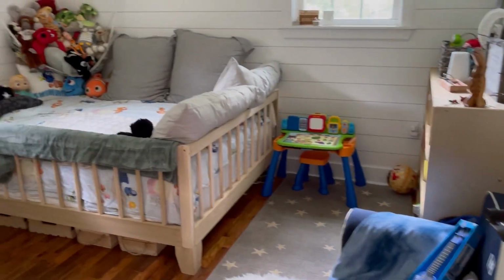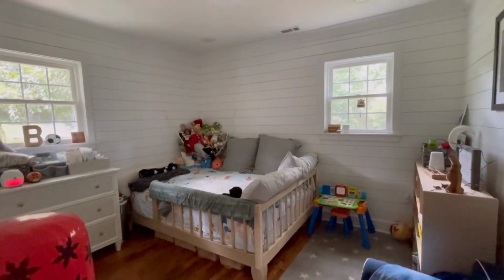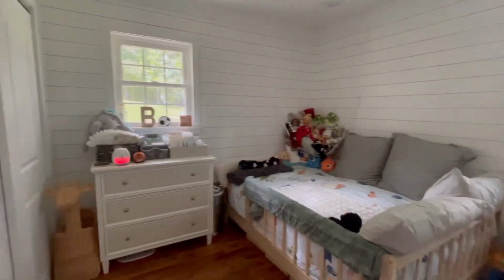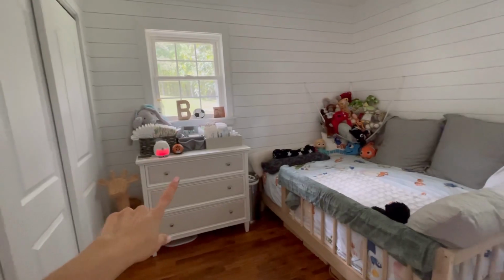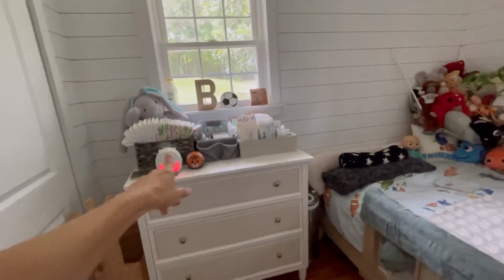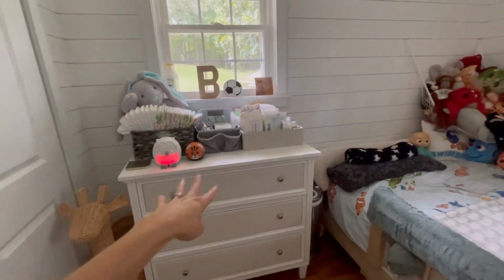Let's go to Beckett's room. So Beckett's room is right off of Ken's office. This is his little domain. We've got his chest of drawers here where his clothes all are, his diapers, wipes, all that good stuff.